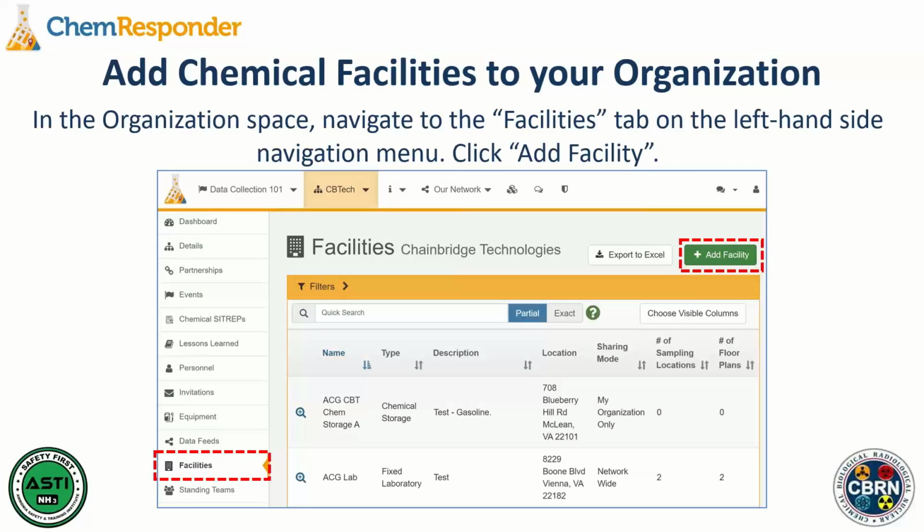The second prerequisite that I mentioned is adding a chemical storage facility to your Chem Responder organization. So again, we're here in the organization space. I'm on the facilities page, and in the upper right-hand corner, I have an Add Facility button. Again, this is a function that only organization administrators will have access to. So if you don't have that role at the organizational level, you won't see that button.